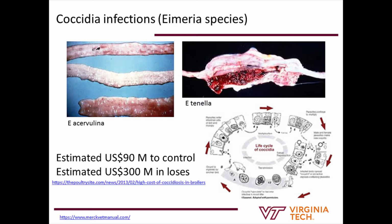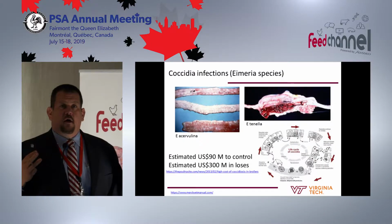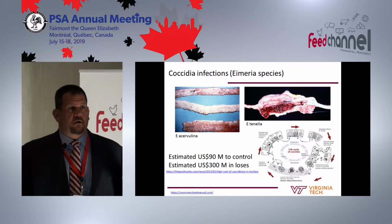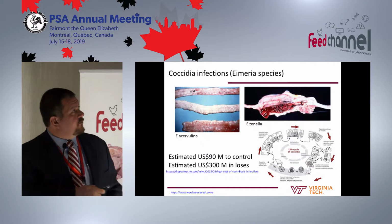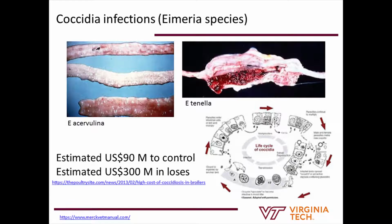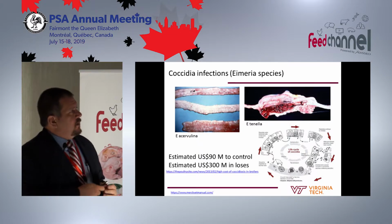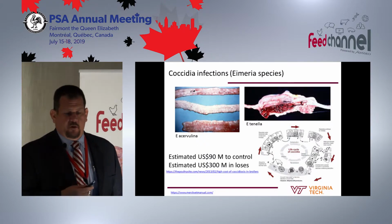E. acervulina is going to be infective in the upper GI tract, the duodenum, and that upper area. When we start talking about a coccidial infection, we need to be a little bit specific, because if you have this infection in the duodenum, you're going to see a larger effect on energy utilization. I'll talk about that a little bit later. But some of our other Eimeria species are infective elsewhere. This is actually E. tenella in the ceca. Here's where we'd see some different signs. Here you'd actually see some blood in the excreta.